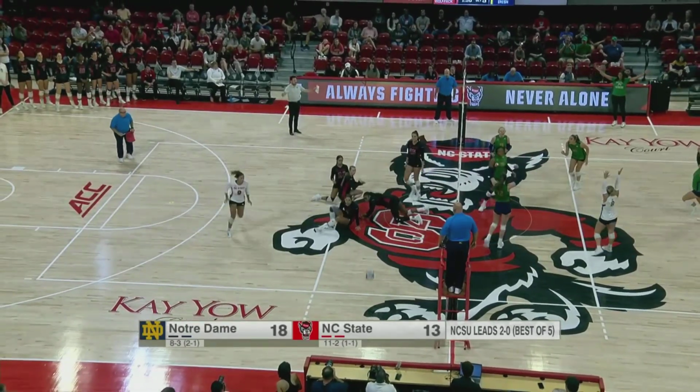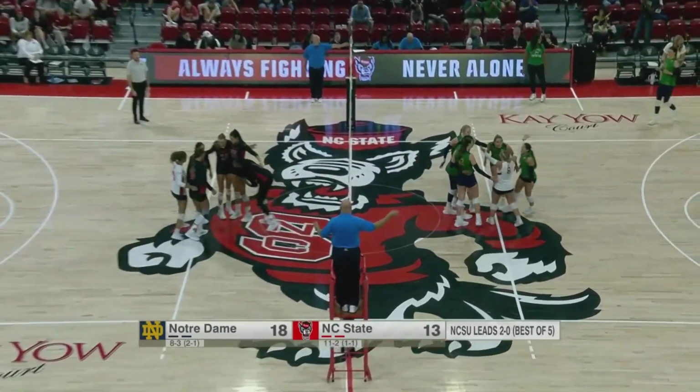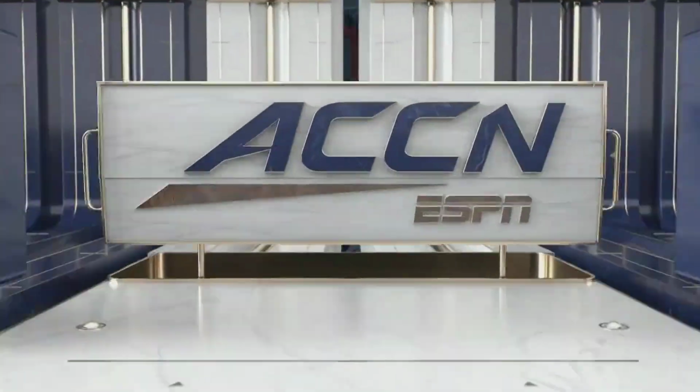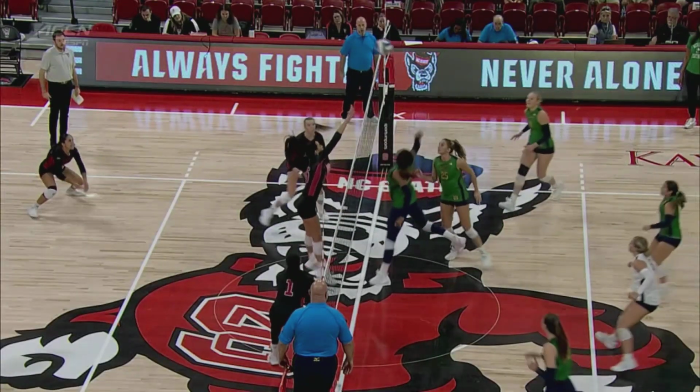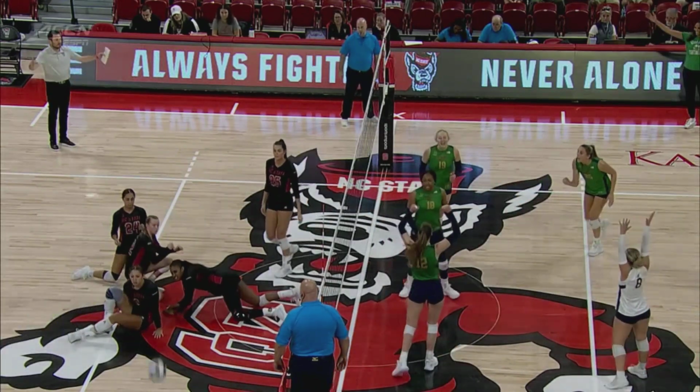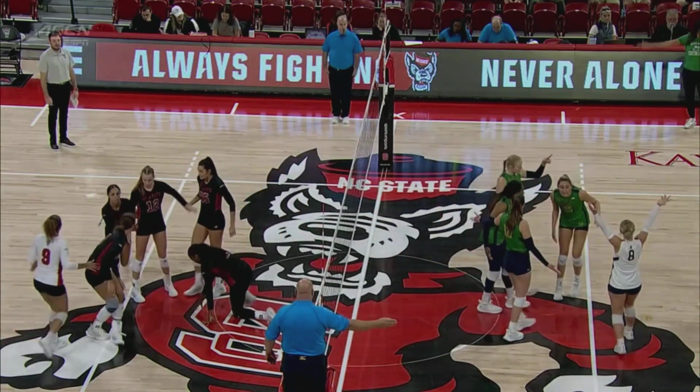Off balance in the middle. Oh, but nobody's there to find it. Point Notre Dame. Very smartly placed tip. We used to call that the campfire, but it's joined right in the middle. They did, yeah. They all came in on the McDowell touch. I love that.